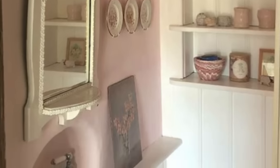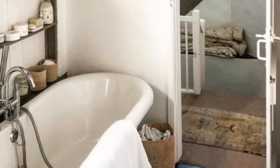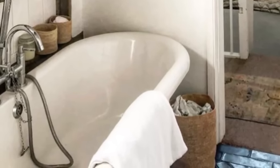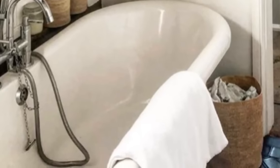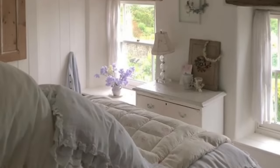atmosphere. Features such as clawfoot tubs, exposed wooden beams, farmhouse sinks, and vintage hardware are common in rustic cottage-style bathrooms. Accessories such as antique mirrors, woven baskets, and botanical prints can also be used to enhance the overall look of the space. In the bedroom.